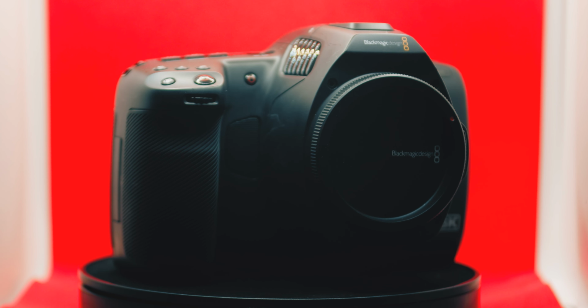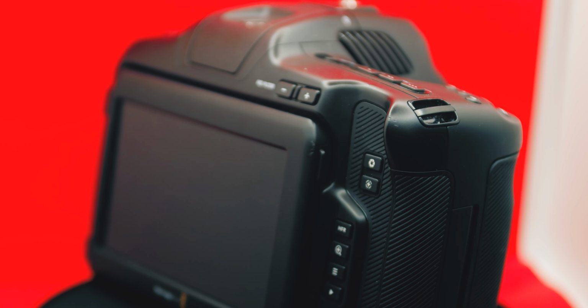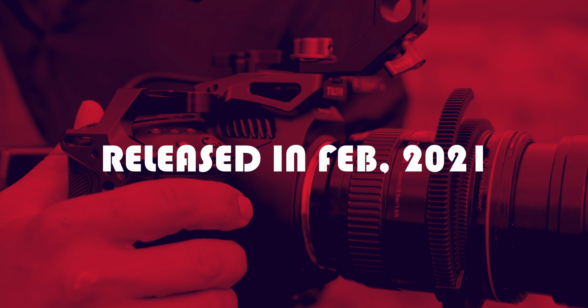Let's talk about the Pocket 6K Pro and if it's still worth it or not in this brand new year. Let's get into some quickfire specs, just as a quick refresher on this camera. It was released on February 18th, 2021, last year.